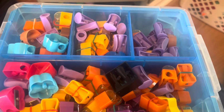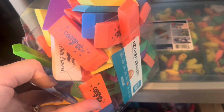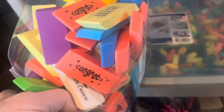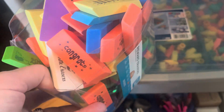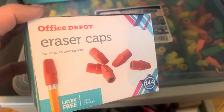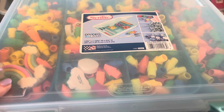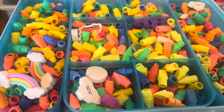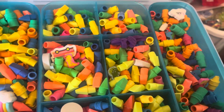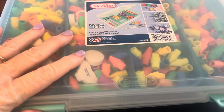The second part of my cart has a little basket or bin of sharpeners. So it's all different sharpeners that I put in there. And then I still have those reward erasers from Walmart. I still have two more boxes or packages of these. And then I have these eraser caps I ordered online from Office Depot. And underneath that I have this Sterilite container that I put all of my pencil caps in. Just an easy place to store them.